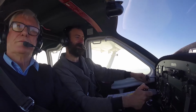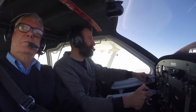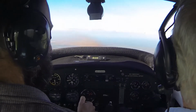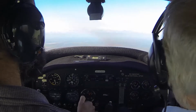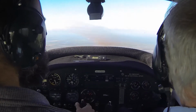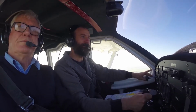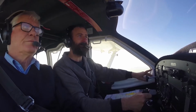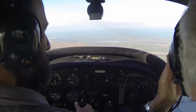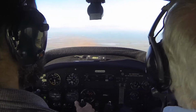Langhorne traffic, Jabro 7560. Are there any parachutes in operation around the area at the moment? We're just to the north of the field and we'll be passing over the field at 2,700. Fairly remote chance. Okay. But you've just done another thing to keep you safe and for them as well.